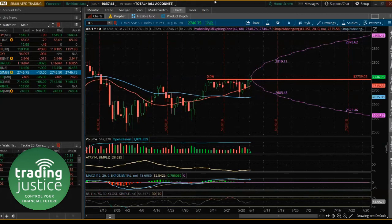But I love what you said, though. Instead of getting all caught up in politics and this and that, just trade what you see. And the market is definitely showing strength right here. Good breakout, looking for confirmation. I like it. Bears are running.